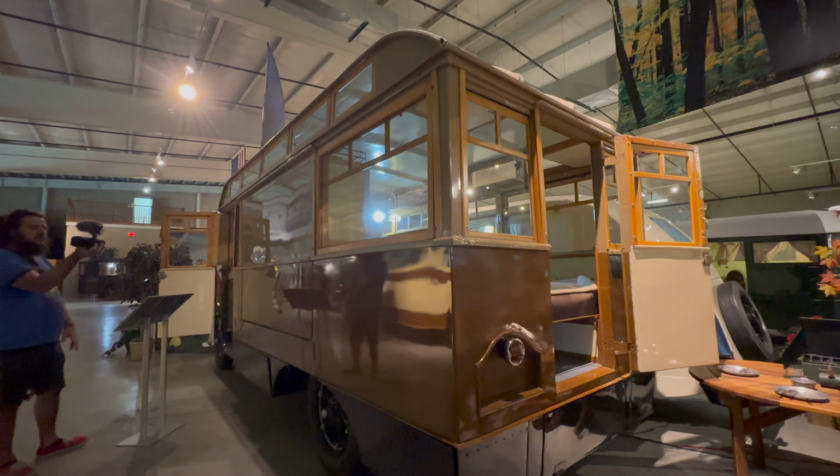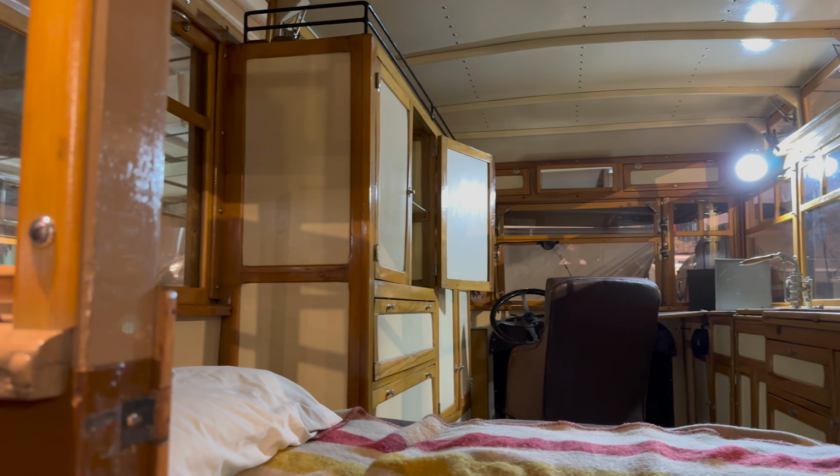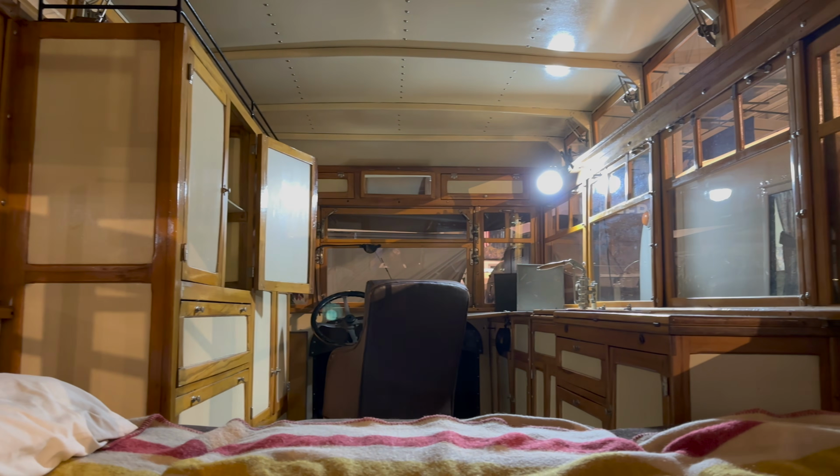So what we have behind me is a Stewart 6, but this is what they considered a luxury house car before the market crash of 1929. These things are pretty sweet. You can really tell the craftsmanship and the ingenuity they put into these. I mean, for their time, they had nothing to copy, no one to copy. The craftsmanship is stellar, nothing like you see today on traditional manufactured RVs. Pretty impressive.